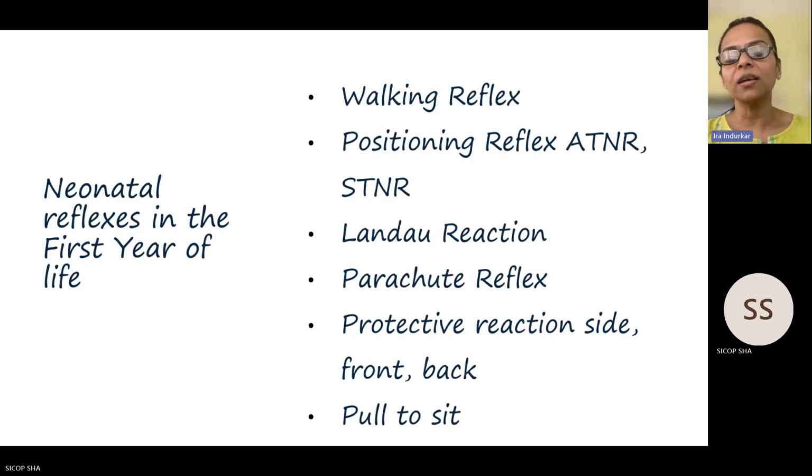So all this will give you a lot of information about their central nervous system. These are very important reflexes to check, and they give a lot of prognostic value to your evaluation. Also, you can decide how their CNS is functioning, how their postural control is, how much therapy they might require, where to start, what functional goals you're going to set.